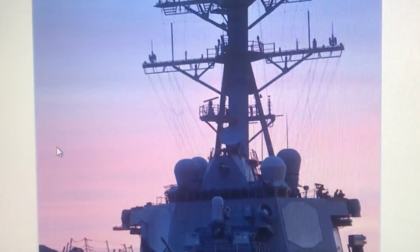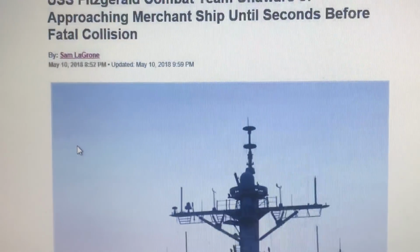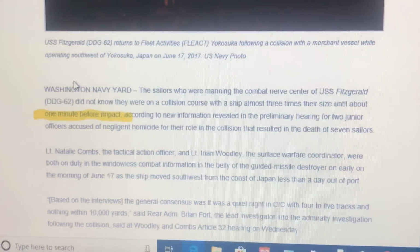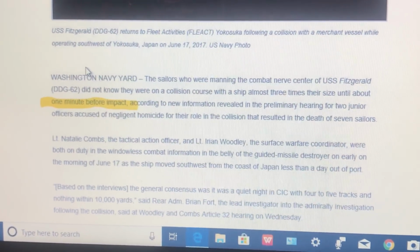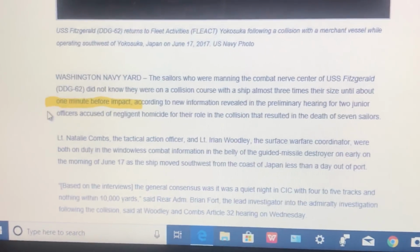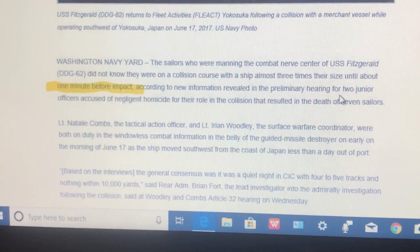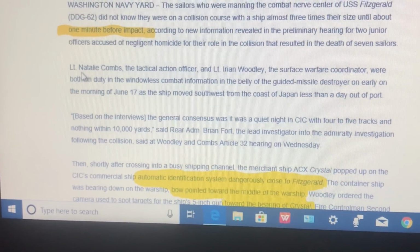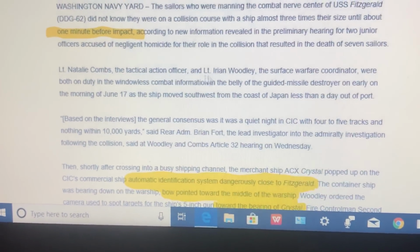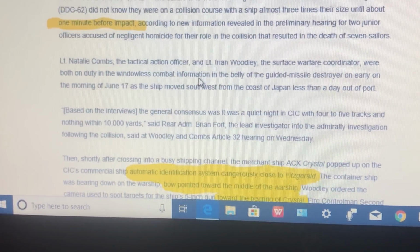And I'll go up here to the top, just so you know I'm not kidding. This is USNI News. They're not known for lying or embellishing. This is 10 May. And I will read. This is the statement. The sailors who were manning the combat nerve center of the USS Fitzgerald did not know they were on a collision course with a ship almost 3 times their size until about 1 minute before impact, according to new information revealed in the preliminary hearing for 2 junior officers accused of negligent homicide. Lieutenant Natalie Combs, the tactical action officer, and Lieutenant Irian Woodley, the surface warfare coordinator, were both on duty in the Combat Information Center.